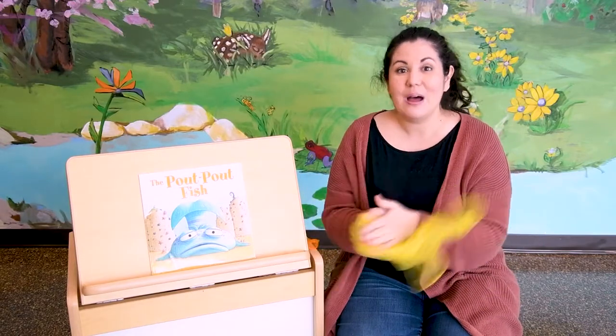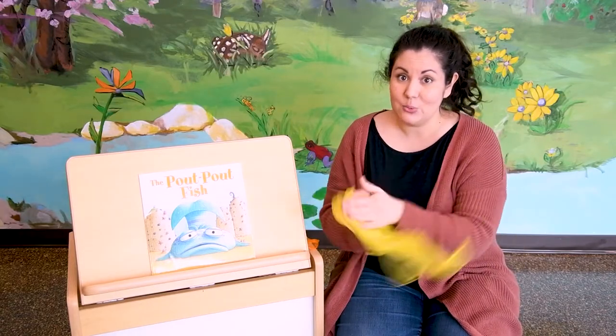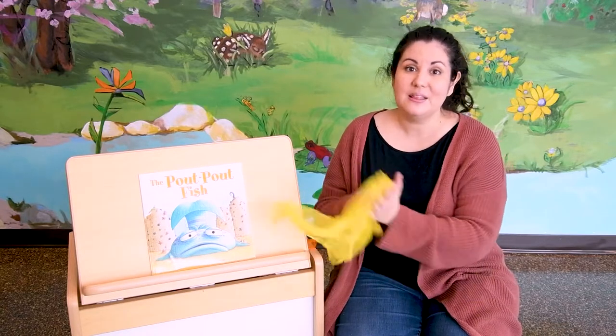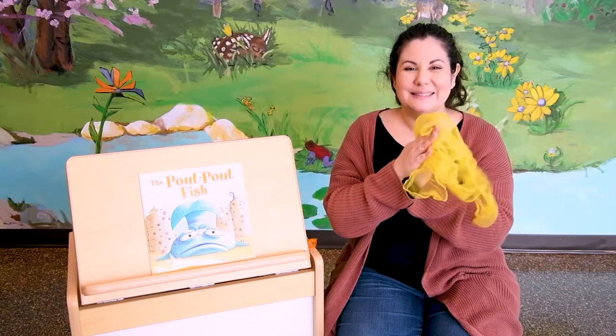Four little yellow fish swimming in the water, swimming in the water, swimming in the water. Four little yellow fish swimming in the water. Bubble, bubble, bubble, bubble, pop!